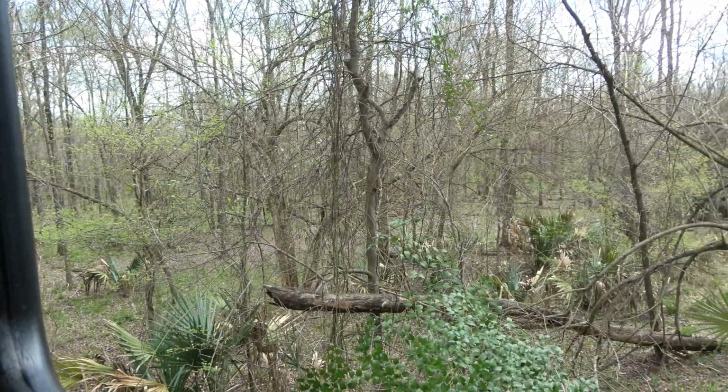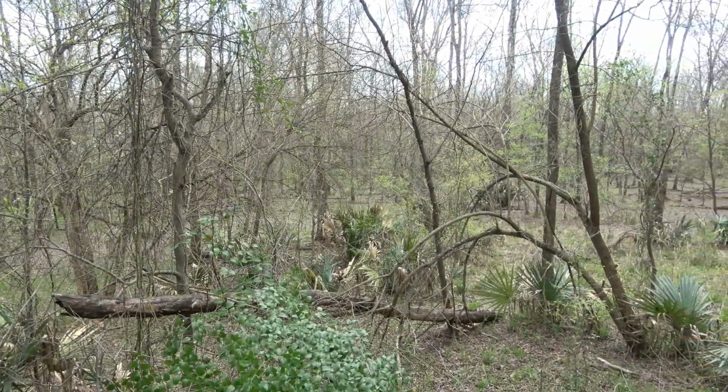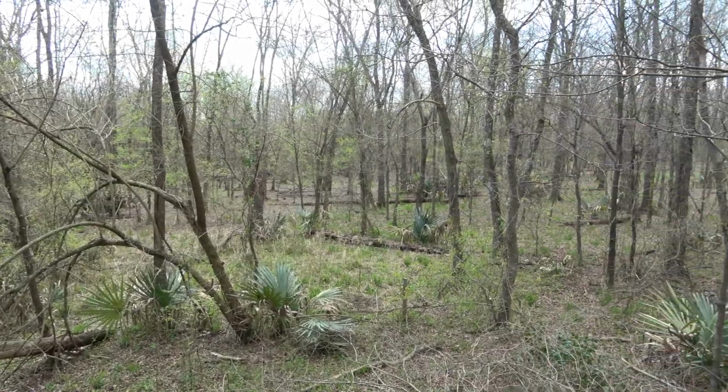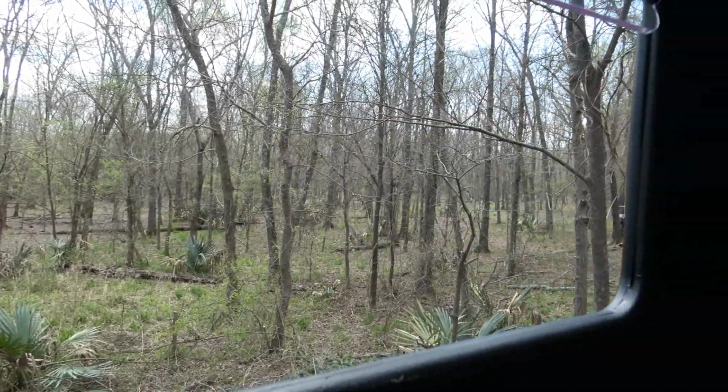And the last look is behind us here. Kind of an open area, a lot of deer will pass through there. There's hogs and deer both. All right, our project is complete.